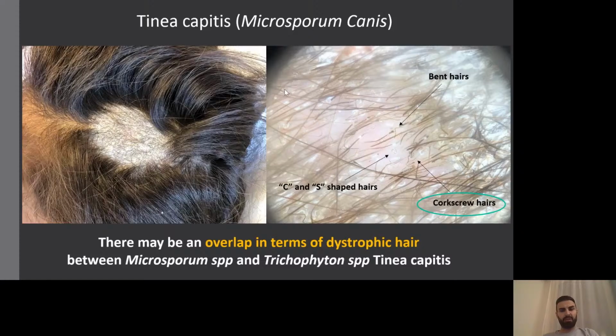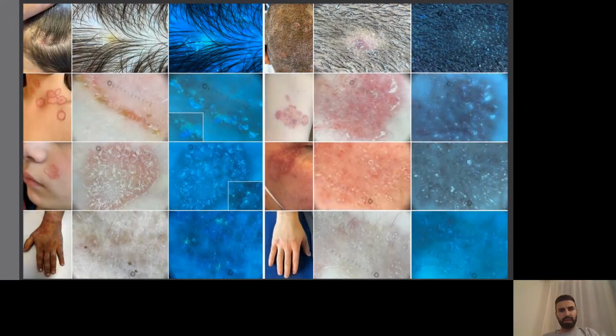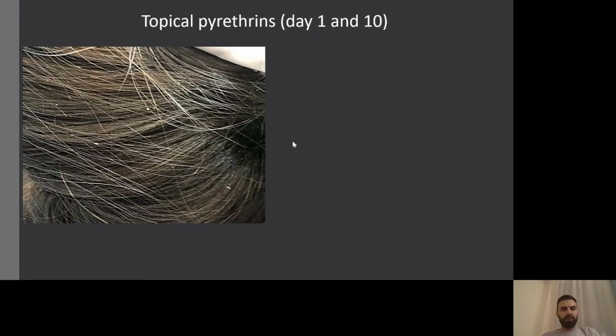Okay, so there is an overlap, and we cannot rely on polarized dermoscopy. We did a study, and what we found is that microsporum related infections, always in active stages of course, show green fluorescence. Trichophyton infections do not show green. So this is the major point of differentiation between these two types of infections. So let's move to something else.